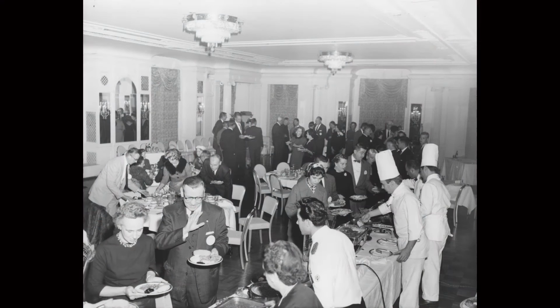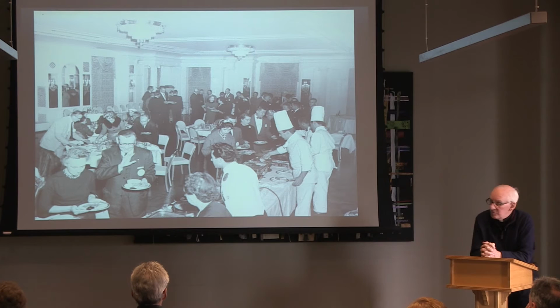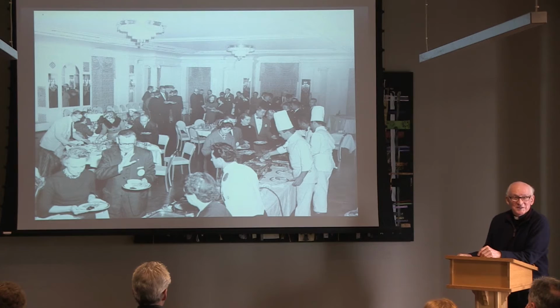This is inside the building. Now, the Athletic Club was apparently a rather swanky place in its day. Didn't last very long, but we were very proud of this colonial building. And this is a party staged by the university, probably from the 50s, that would be my guess.